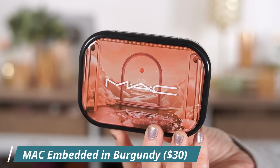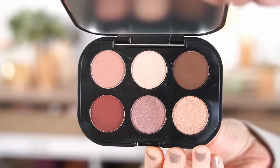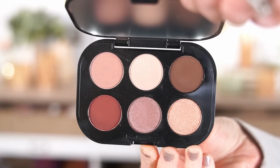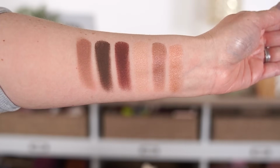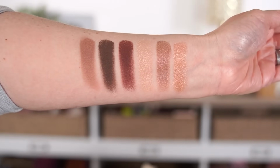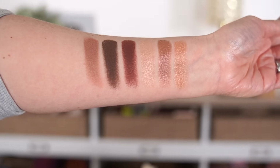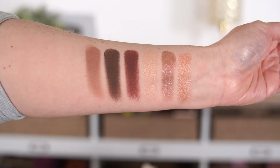They're $30. Like I said, I got Embedded in Burgundy, and this one says that it's a burgundy toned 6-pan eyeshadow palette with pigment packed color in one swipe for limitless, sultry to sophisticated looks. It says that it's formulated with 25% higher pigment load versus previous MAC eyeshadow palettes. It also says you can wet these shadows to intensify, and that they have smudge proof color and they're crease resistant. So it sounds very promising.